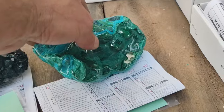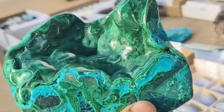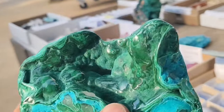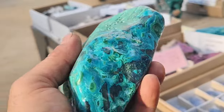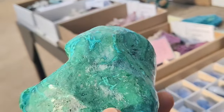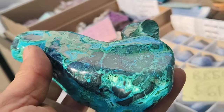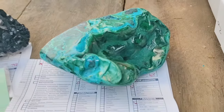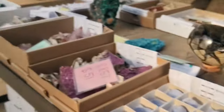And then last for today, a little polished malachite specimen, 750 grams. This little Congolese beauty. More special on the sides, obviously the bottom. Rated as very good to A grade. This little malachite is going to set you back all of $40. $40 for flat 833.